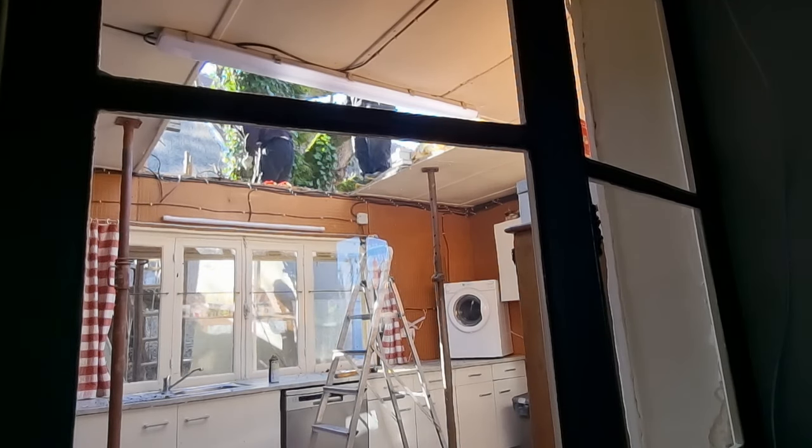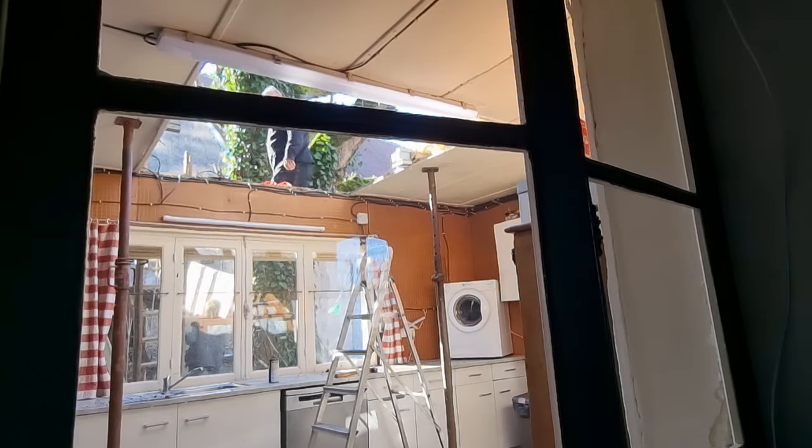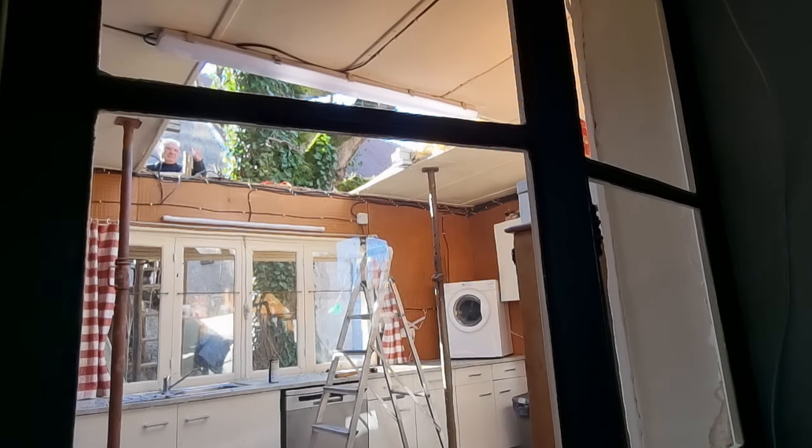Ooh. Oh, shame it isn't as light as that in my kitchen all the time. It won't let as much light as that in, but it will let quite a bit. She's brilliant.